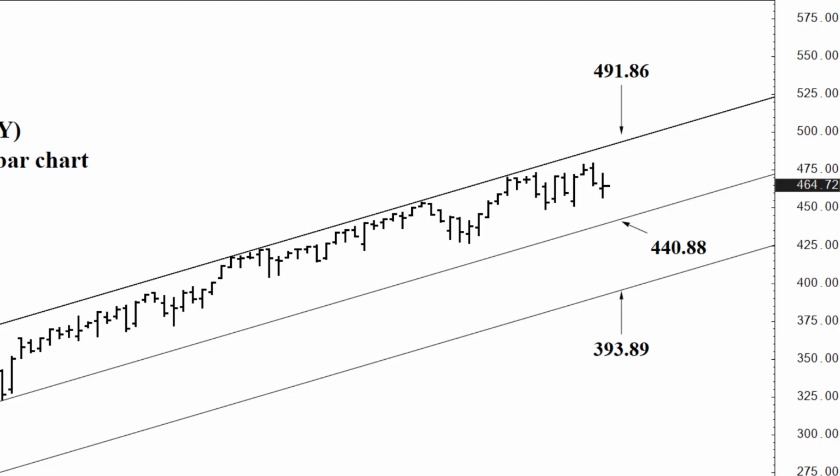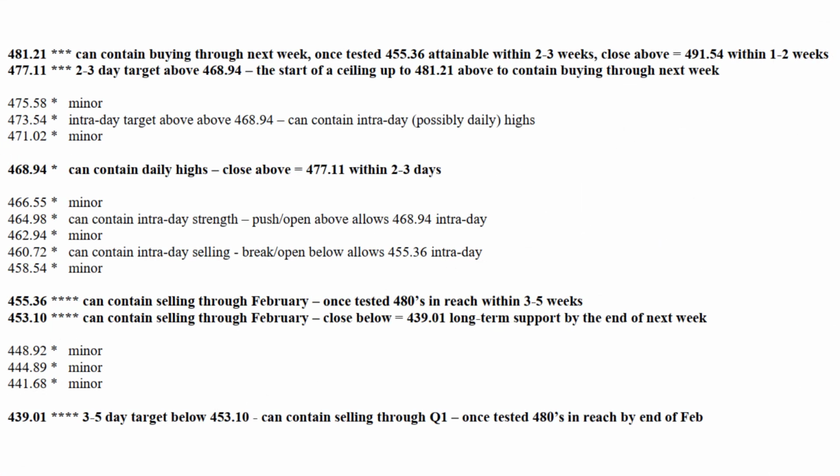I think this band here shows the structure in the SPY moving into mid-year. Now, if we get above 491.86, all of these adjust, because the channel bottoms, the 440.88 and 393.89, are based entirely on that trend line. And so if we take that trend line out, then we readjust those lower parameters. Anyway, enough of that. I'm going to leave you with the support and resistance for today.